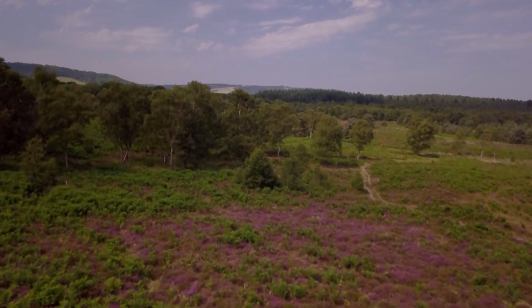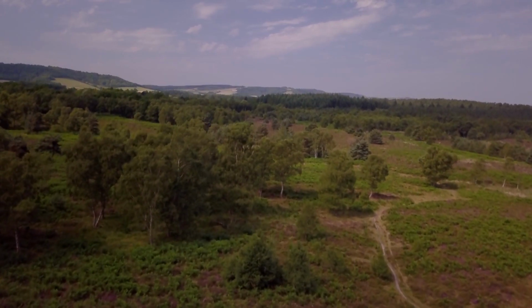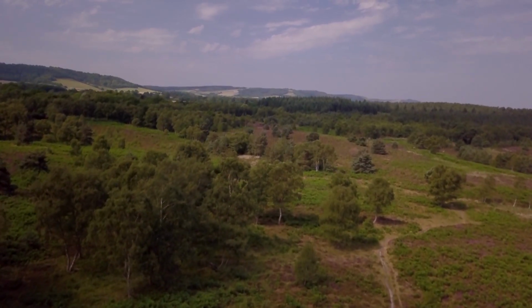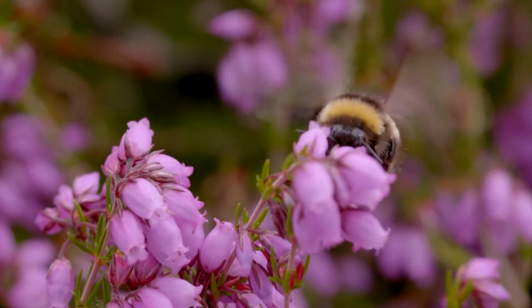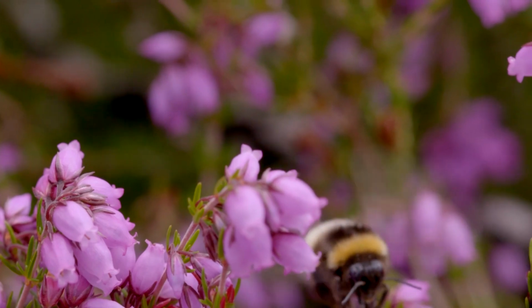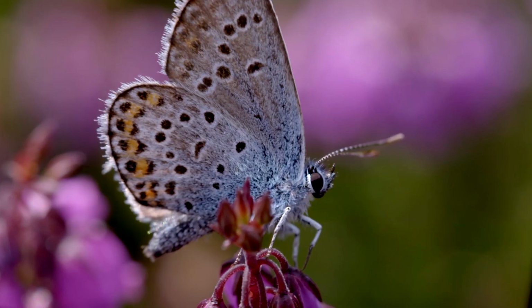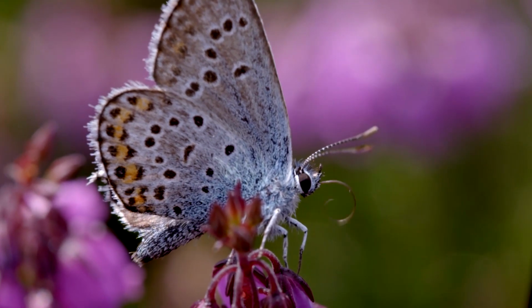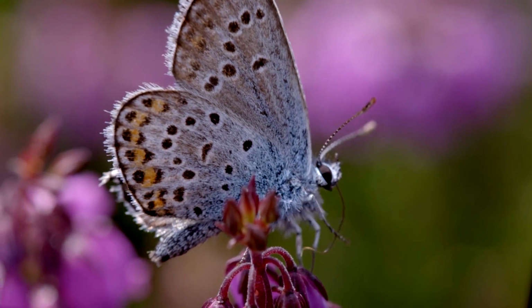It's June, and a flush of purple covers the heathland. The bell heather is in flower. It's a rich source of nectar for many insects that live here, including the silver-studded butterfly. The male butterfly lives for just a few weeks. His sole purpose is to find a female.